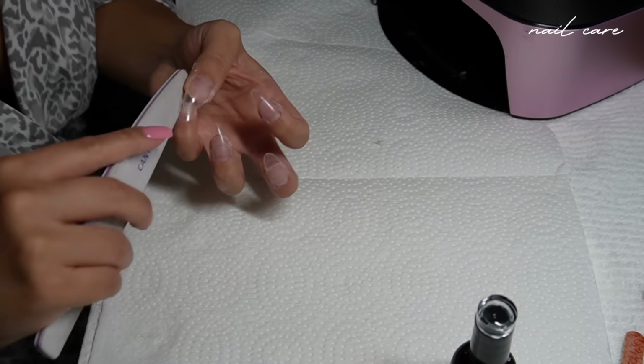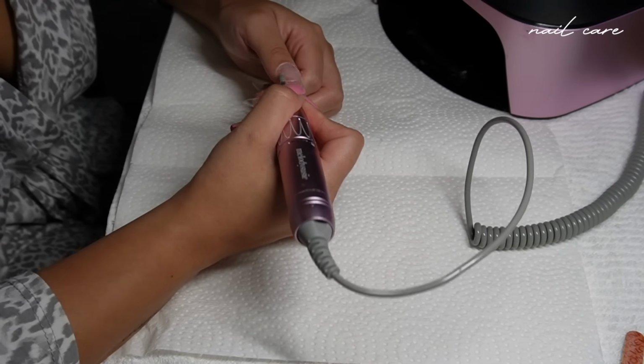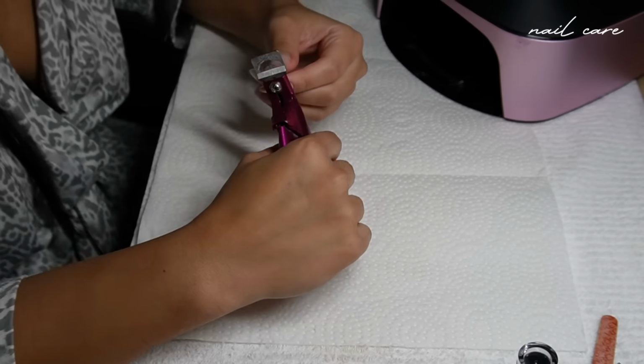Once I'm done applying the press-on nails, I'm gonna go ahead and file them to the desired shape and then also trim them as well to the desired length. And then we're gonna go in with some gel polish.